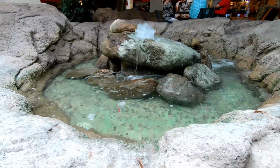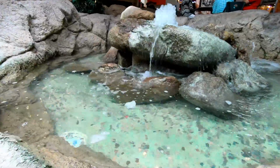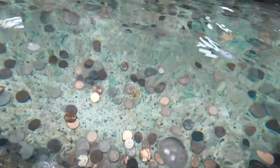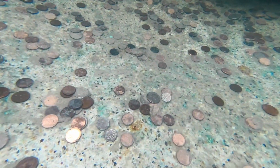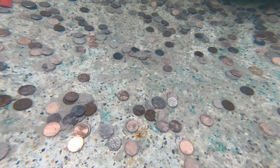I also read in the newspaper today that redevelopment plans for this mall, preliminary plans, have been submitted to the city, so it looks like this mall's days as a traditional indoor mall may be numbered. Which isn't surprising, this place has struggled for a lot of years.